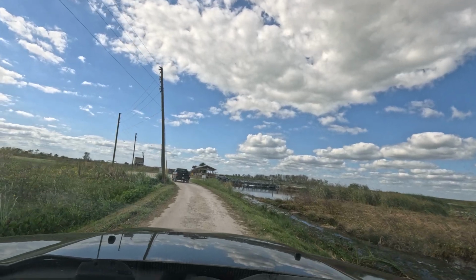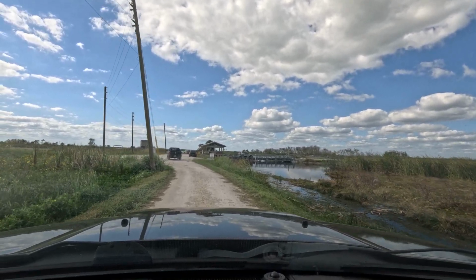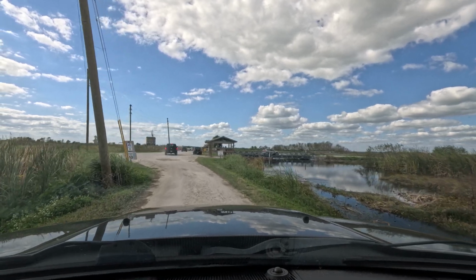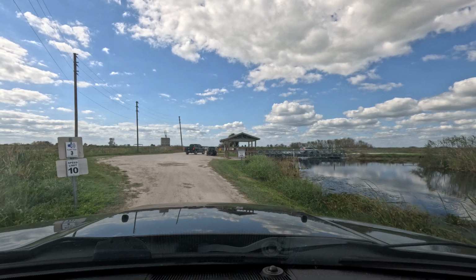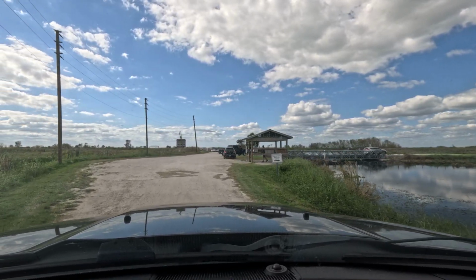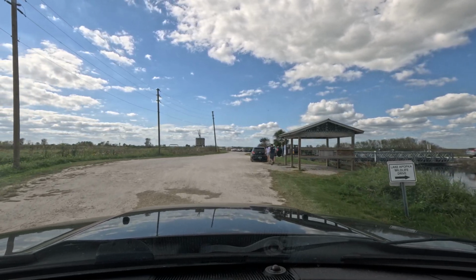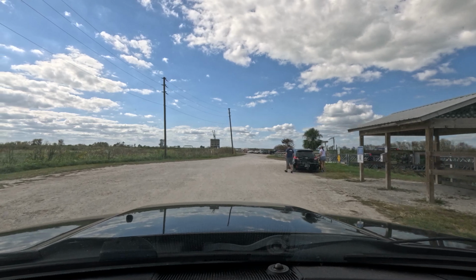So if you ever come here, it comes up to the Lake Apopka pump house, which is right here. So you can either continue straight, and they have a tiny little parking lot where you can park and get out and kind of walk around by the pump house area. There's like some porta potties and stuff up here too. But if you don't want to do that, you can turn right here across the bridge.